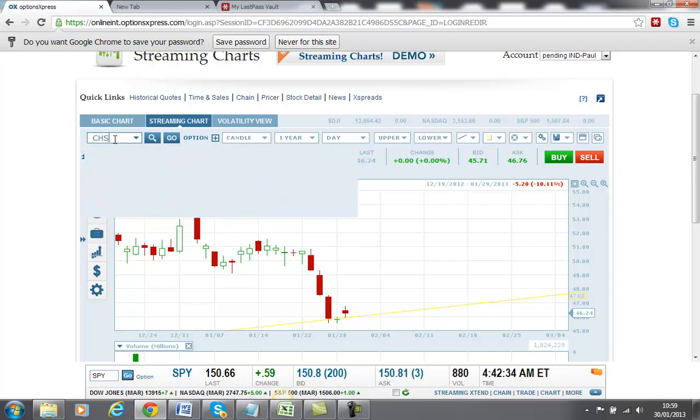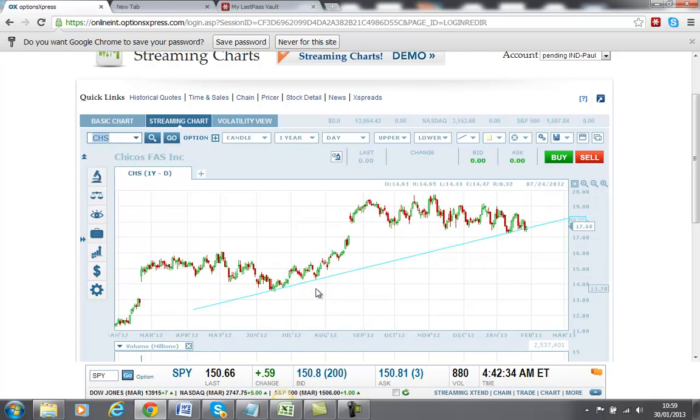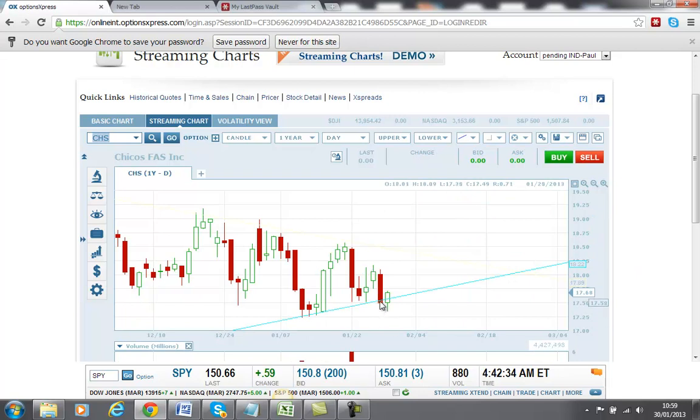We have CHS. Again, upward trending support line. Be aware there is some downward trending resistance here as well. The longer term trend is up. So, yep, we've got basically what could be a bit of a hammer. Maybe it's a little bit of a big hammer, but a hammer nonetheless as far as the entry point goes.